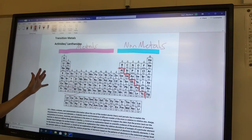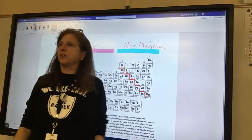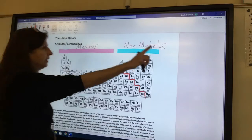We're not going to color on here yet. We're going to color those different. So from the stair step over this way, they're metals. From the stair step over that way, they're nonmetals. Any questions about that?